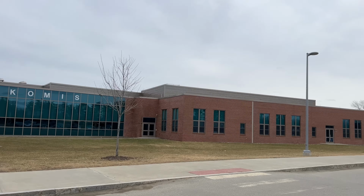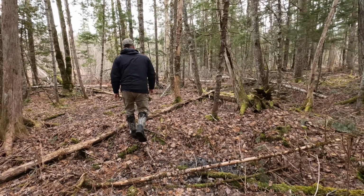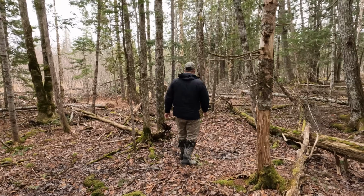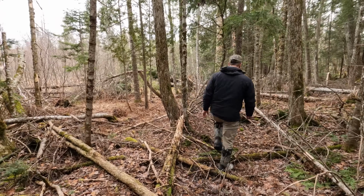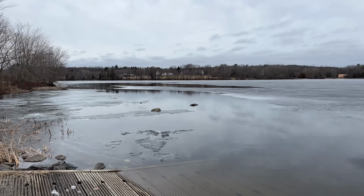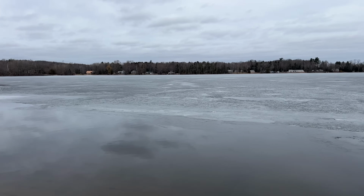Beautiful school, nice facility. Those 8 towns all pooling their money to send their kids to one consolidated school makes a lot of sense. Beautiful facility there. And while we're talking about other points of interest, Sebasticook Lake, 4,228 acres, 15 miles from here to the boat landing, just about where the school is actually.